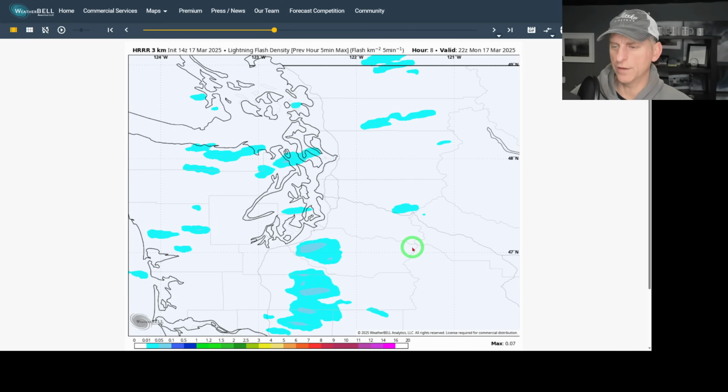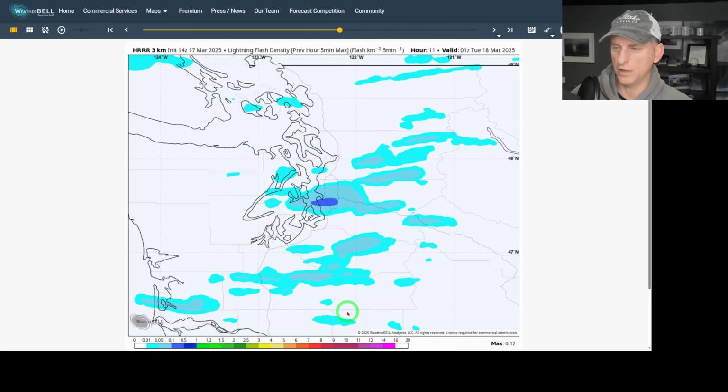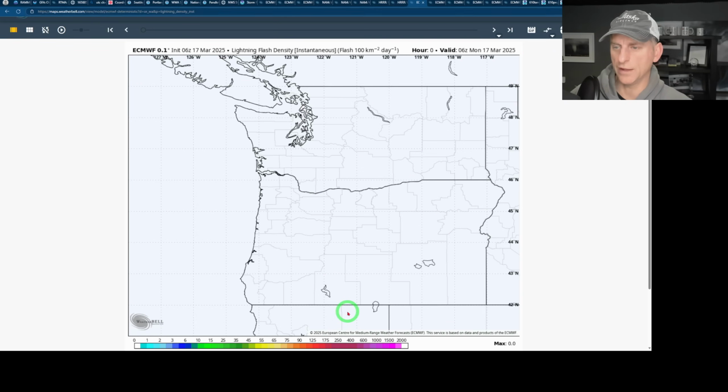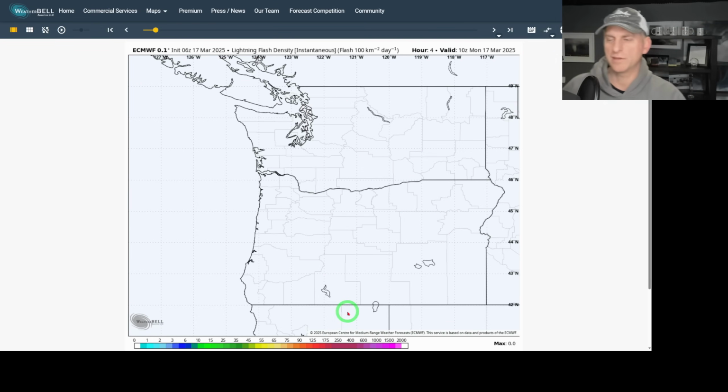And if we scroll through this again, you can kind of see the lightning potential as we go through this afternoon. There's 5 o'clock, 6. Look at that, right across some of the Seattle Metro there. We'll see if that happens or not. But again, it's going to be kind of hit and miss with this lightning potential today, but there is that chance.